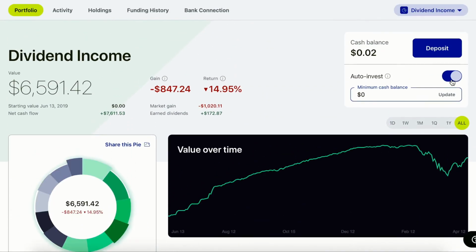So that's the dividend income portfolio. Performance, I'm okay with it. The goal of this portfolio is income. So I'm not even really worried about this. We'll just fly right through this and get to the other side and then I'll deal with it.